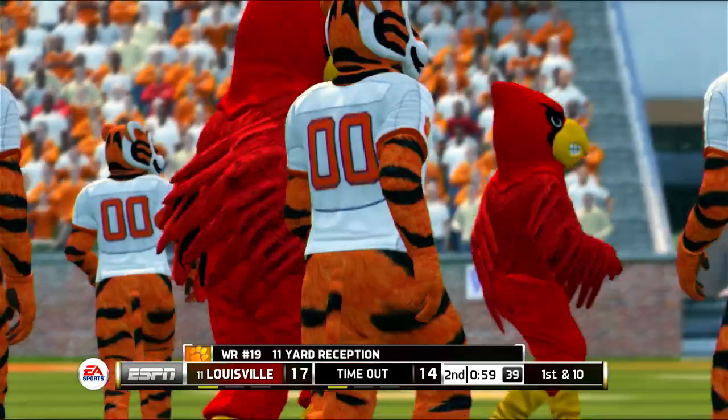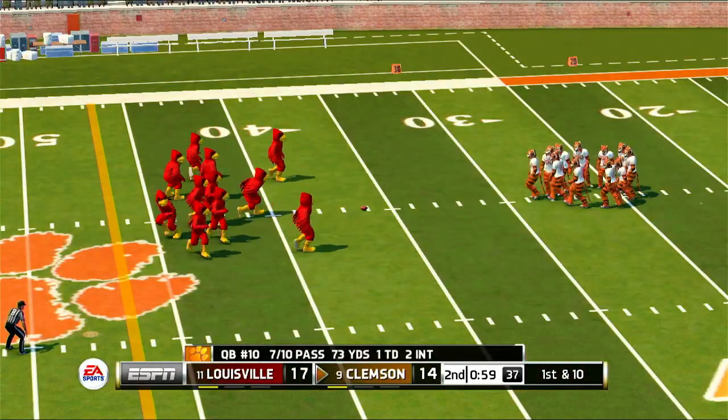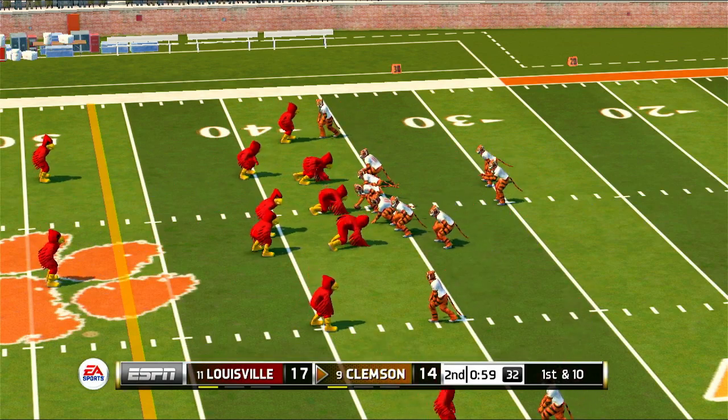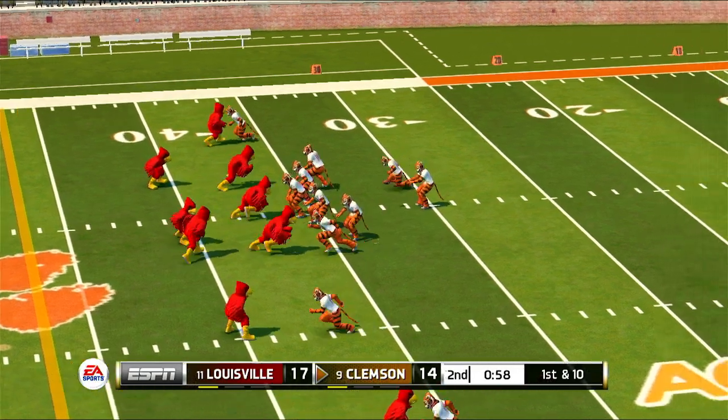Stays in bounds to make a nice catch. Well, the quarterback's able to find a soft spot in the defense, and he threw an accurate ball for a solid pickup. It's first and 10. Ball on their own 36.